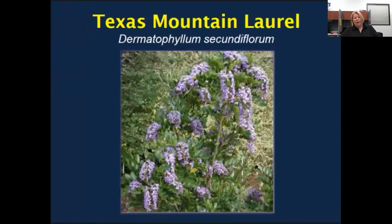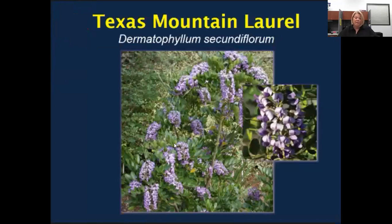Texas Mountain Laurel, a small tree or large shrub native to Texas, reaching heights of up to 15 feet and comparable in diameter, grows very slow. If grown as a shrub, it will be an informal shape, or allow it to take a tree shape with a single trunk. Flowers appear early spring.